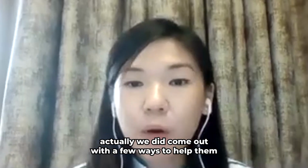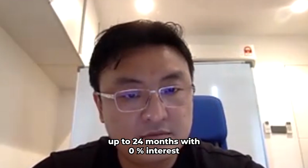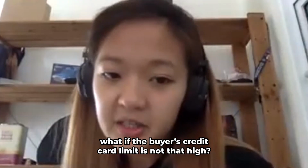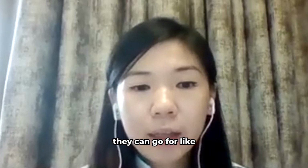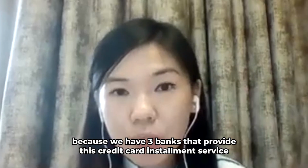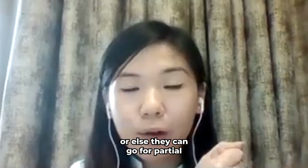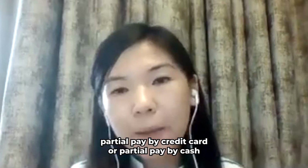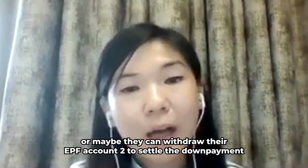Right, actually we have come up with a few ways to help them. For example, for the deposit, they can opt to pay by credit card installment up to 24 months with 0% interest. What if the buyer's credit card limit is not that high? If it's not that high, because we have 3 banks that provide this credit card installment service, they can either opt for combining 2 credit card limits together, or go for partial payment by credit card and partial payment by cash. Or maybe they can withdraw from their EPF account to settle the down payment.